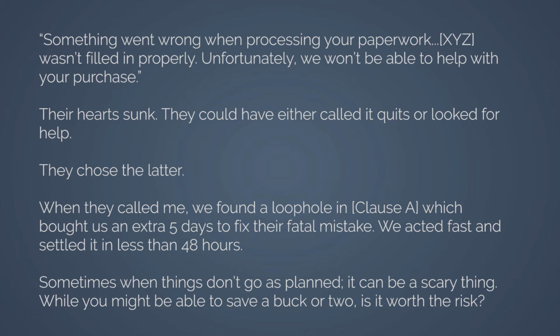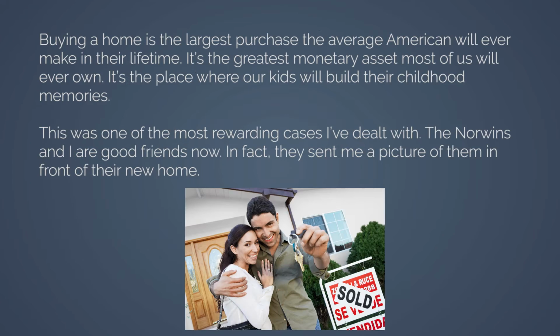Sometimes when things don't go as planned, it can be a scary thing. While you might be able to save a buck or two, is it worth the risk? Buying a home is the largest purchase the average American will ever make in their lifetime. It's the greatest monetary asset most of us will ever own. It's the place where our kids will build their childhood memories. This was one of the most rewarding cases I've dealt with. The Norwins and I are good friends now. In fact, they sent me a picture of them in front of their new home.